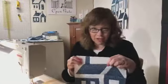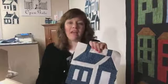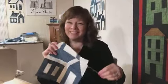Templates are a little more difficult. They're fun though, because it's a good challenge. Practice with something that's not super difficult, like these. This isn't too bad. It's a little more difficult, but it's a good thing to practice with. If you are not sure, do a couple blocks out of scrap fabrics just to make sure that you know what you're doing and how to line everything up. Practice. That's what I did when I started making stuff. I just practice. Remember, I've been doing this a long time.